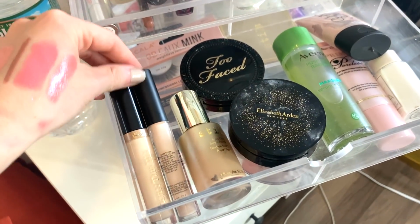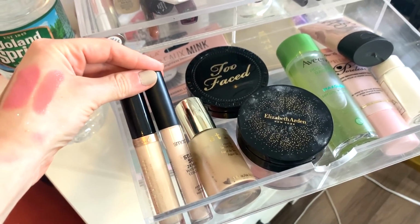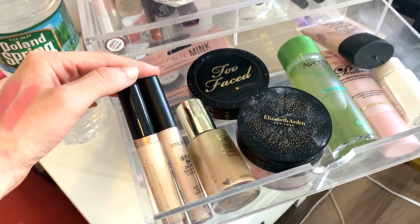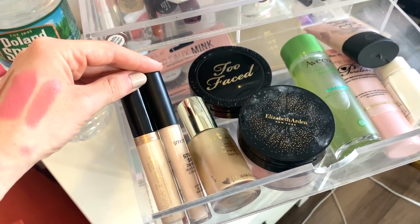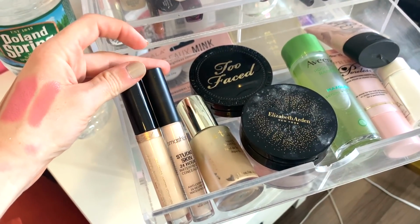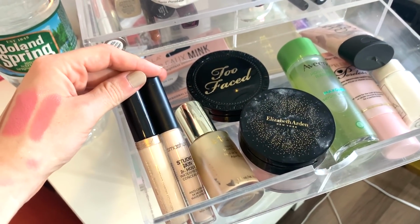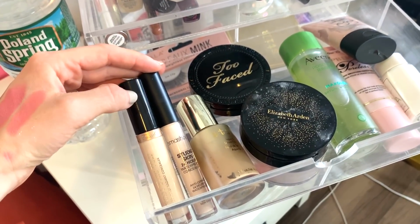So for concealers, I pulled out these two guys. I have the Born This Way concealer, which I love. It's in the shade Fairest, but it still suits me well. It's very hydrating, but it doesn't give a ton of coverage, which I don't really mind. It's not my biggest skincare concern, I should say, so that's okay. I have the Smashbox Studio Skin 24-Hour Concealer, which is a tad too light, almost white, I should say. So mixing these two should work, or I can just use this one on its own.